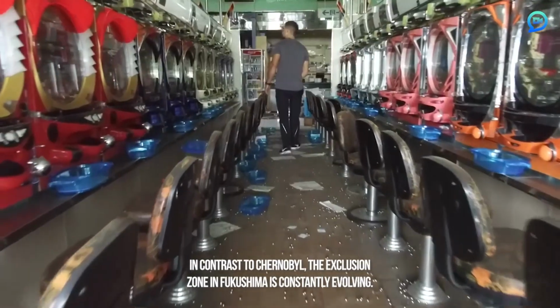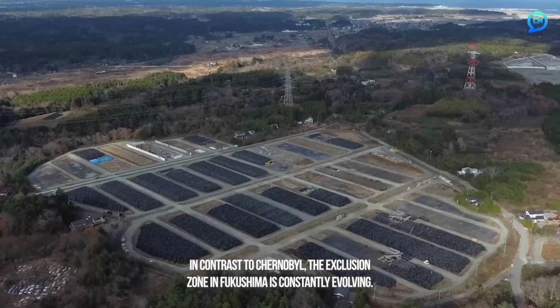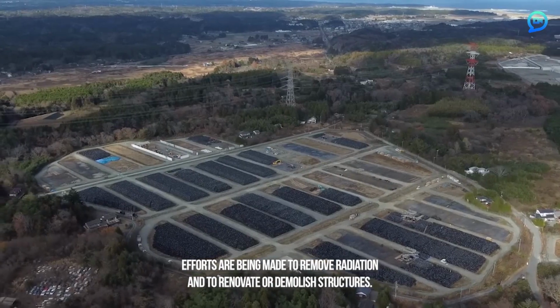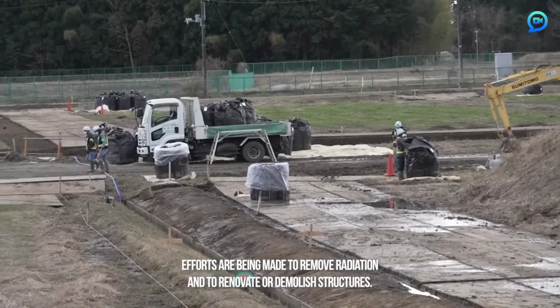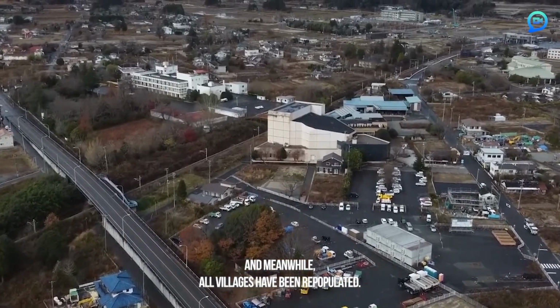In contrast to Chernobyl, the exclusion zone in Fukushima is constantly evolving. Efforts are being made to remove radiation and to renovate or demolish structures. And meanwhile, all villages have been repopulated.